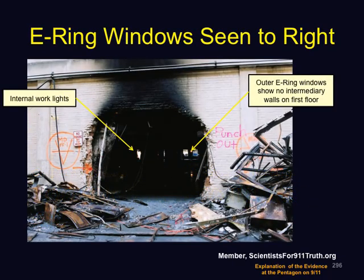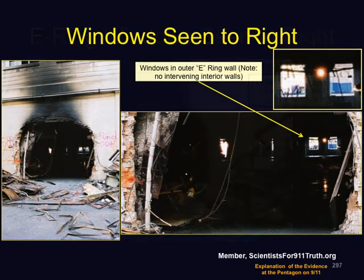Here we see the camera looking back from the exit hole, and you can see clear through to the other side. The light spot on the left appears to be internal working lights, but the light spot on the right is a window in the E-ring outer wall. This illustrates the fact there are no interior partitions between the outer wall and the C-ring exit hole. If you zoom in, you can even see details outside on the Pentagon lawn.